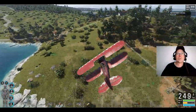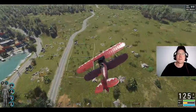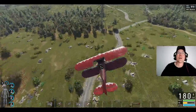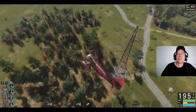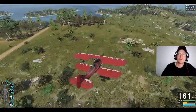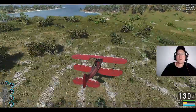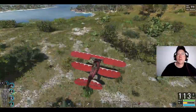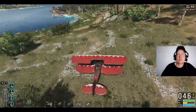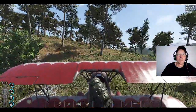Again, we're in test mode. It's not a float plane, is it? Oh, that looks bad. Let me land this thing. Good landing. That was an excellent landing. All right, let's get out. All right, it did not fix it.